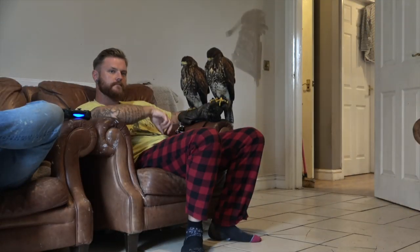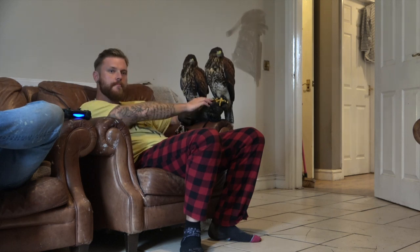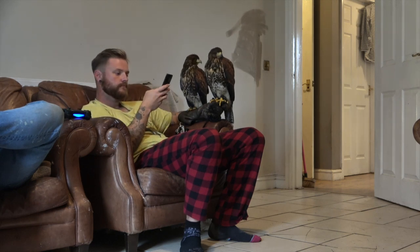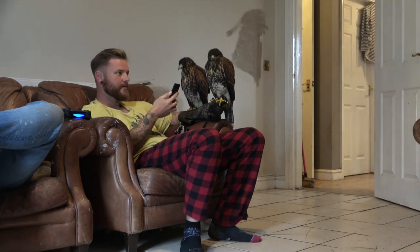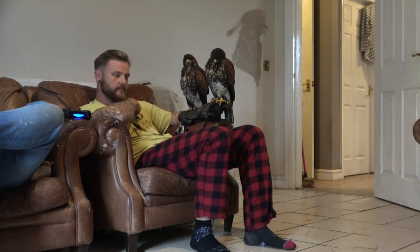I was quite lucky with John and Wick here. It took them about 5-6 days before they started settling down into the routine of things, getting used to everything. They practically lived on my fist for the first few days, and that really broke the back of their taming process.